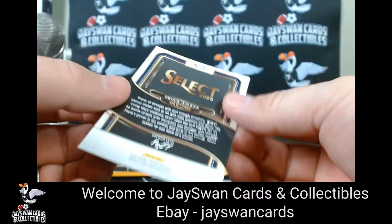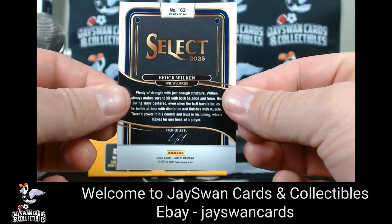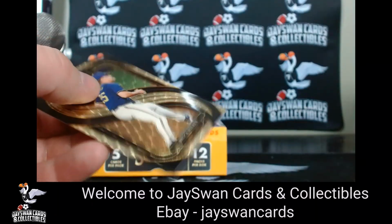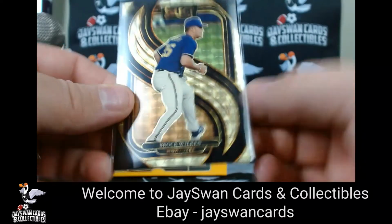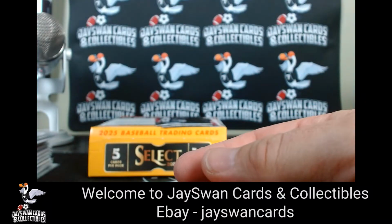We know what that is. 1 of 1. Not a huge name for the Brewers, but hell, it's gold vinyl. That's nice. Gold vinyl Premier, Brock Wilken, Brewers. Congrats. So you got the 2 tie-dye patches and the Brock Wilken 1 of 1. That popped out quick. 1 of 1. Nice. Love the Unos.